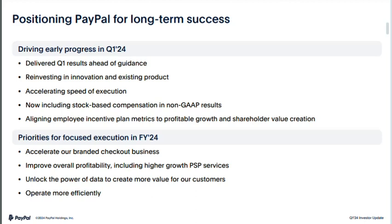Now I'll walk through some key operating metrics that support those results. We ended the first quarter with 427 million total active accounts and 220 million monthly active accounts. Total active accounts increased by nearly 2 million from the fourth quarter and included growth in PayPal merchant and consumer accounts, in addition to other products. We were encouraged to see total active accounts inflect positively in the quarter, and we remain focused on driving deeper relationships and more activity across our customer base.